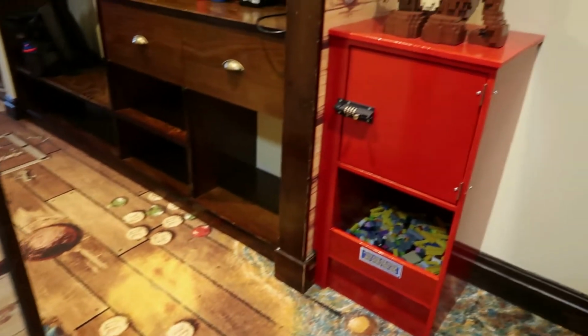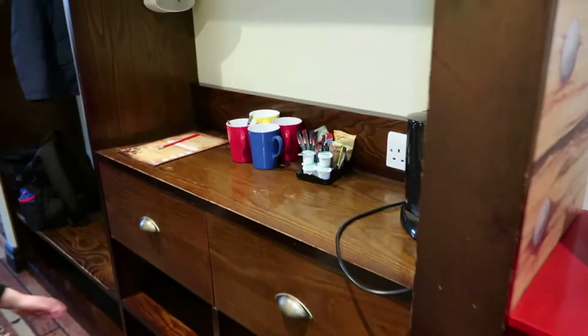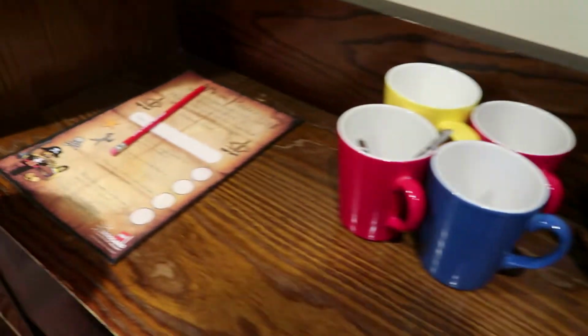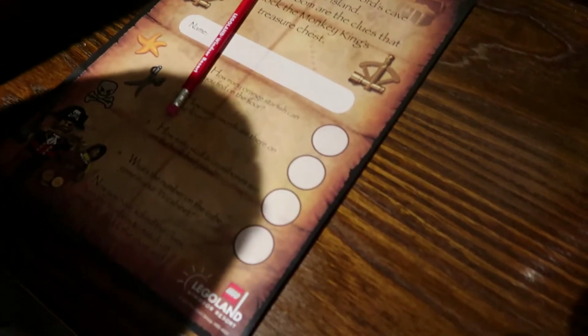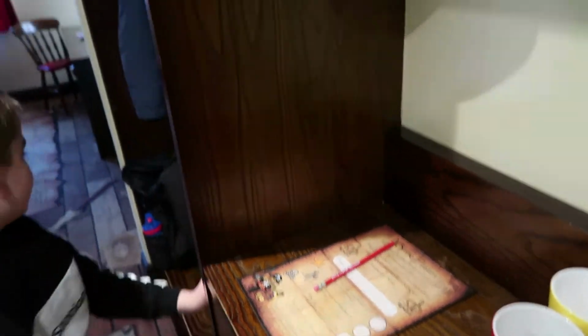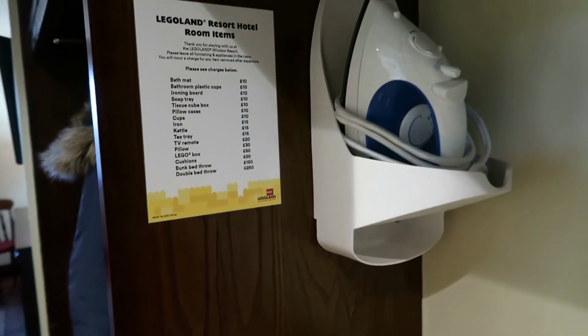Hold on a minute, let me make it. So there's teas and coffees. And the pencil. That's the treasure hunt. We'll be doing that when Daddy comes. Yeah. An iron. Bathroom! The bathroom looks sick. An ironing board.